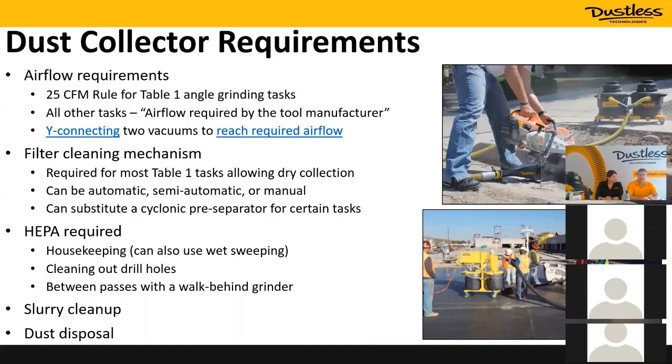There is some misinformation out there. You'll often hear people say that you need an automatic filter cleaning system. That is not the case. You just need a filter cleaning mechanism that allows you to clean the filter without having to open up the vacuum. So beating the filter on the wall or blowing it out with an air hose is not a filter cleaning mechanism.